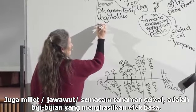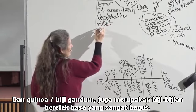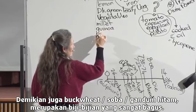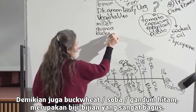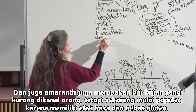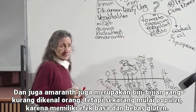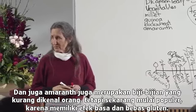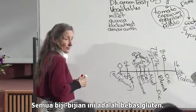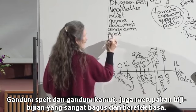Also, millet is an alkaline grain, and quinoa is an alkaline grain. And buckwheat is an alkaline grain. Also amaranth. Amaranth is a grain that a lot of people are not that familiar with, but it's becoming popular because it's an alkaline grain and it's a gluten-free grain. All of these grains are also gluten-free. Spelt is an alkaline grain, as is kamut.